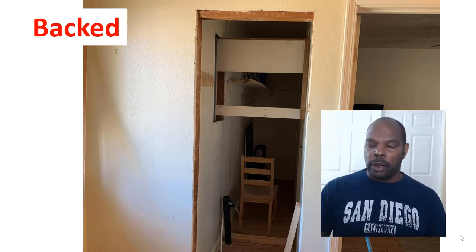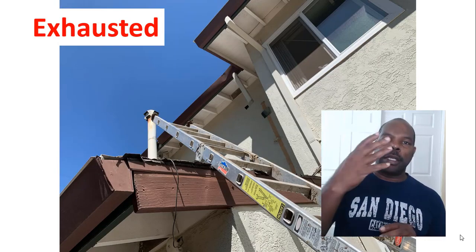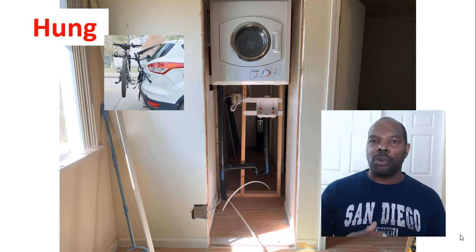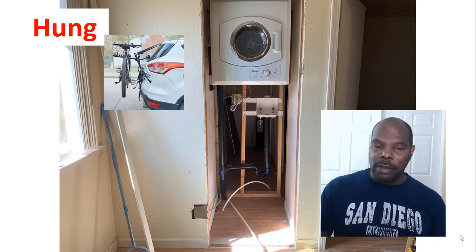This is where the dryer is going to sit. It's going to be a portable dryer. And then we framed the back of it, so we're going to put sheetrock and make it look really nice. And then we had to have a place for that dryer to exhaust to, so we exhausted it, and then we hung the dryer. Now this dryer hangs in place just the way a bicycle hangs on the back of a car trunk. Same type of device.